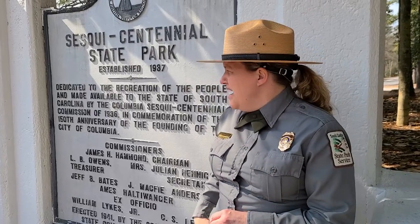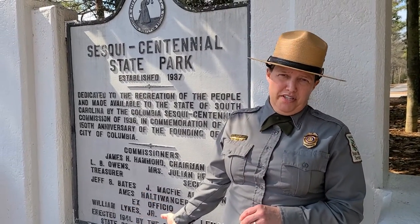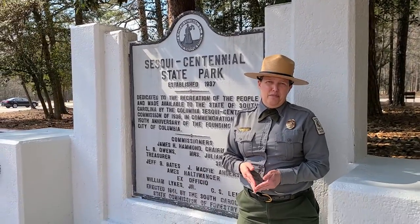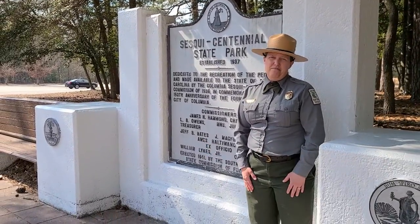And this monument that we're standing next to, if you've been to Sesquicentennial State Park before, you may have seen it. But this monument is a tribute to the state and local leaders that set this land aside for a park over 80 years ago.